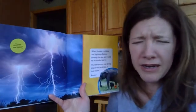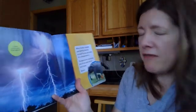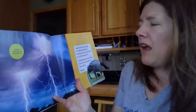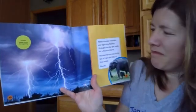Do you ever feel worried when you hear thunder? I used to. It can be very loud or surprising, but when you are safe inside, you don't have to worry about it.